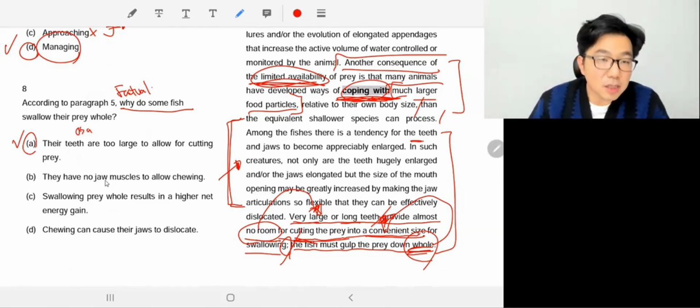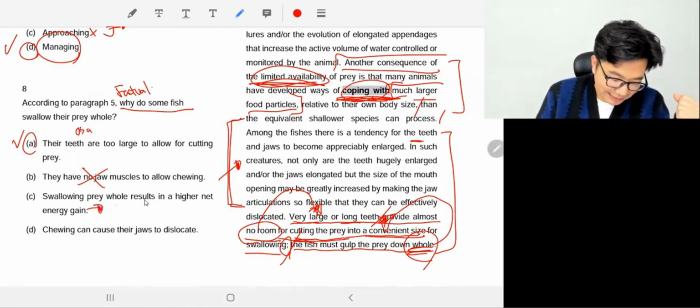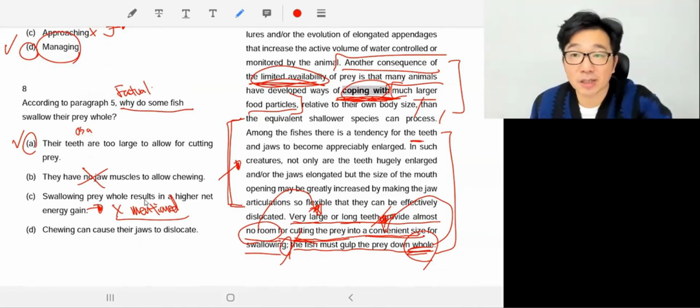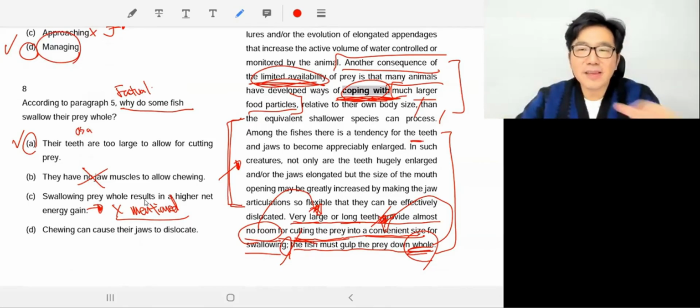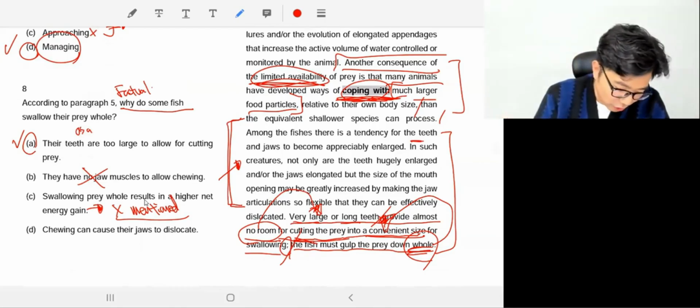B, they have no jaws. C, swallowing prey whole results in a higher net energy gain. Maybe common sense, maybe background knowledge, but it is not mentioned in the passage, not mentioned in the paragraph. Okay? This is objective English test that tests your English comprehension. It's not testing your common sense or knowledge that is not mentioned in the passage. Everything you ever need to solve the question is based on the passage. It comes from the paragraph, right? So C is not mentioned at all.